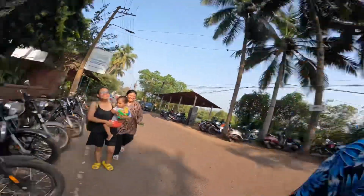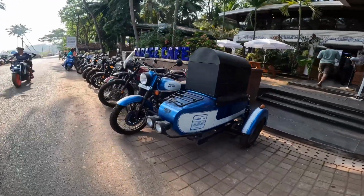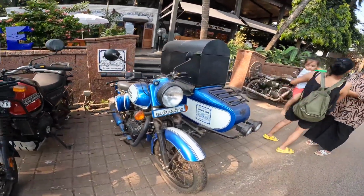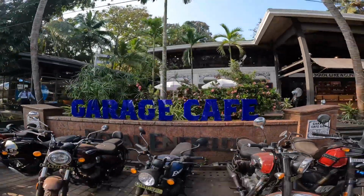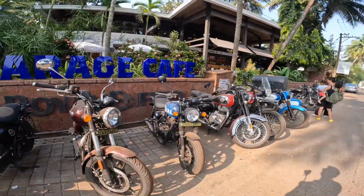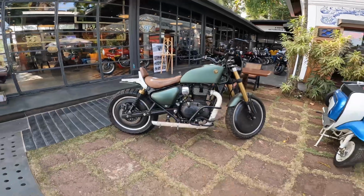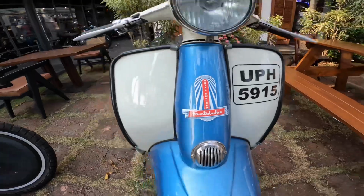I'll show you why. Lots of bikes, and this one, just look at this. One of a kind. And now this is the garage cafe. Actually it's run and maintained by Royal Enfield, and this one is the very famous. So let's go inside. And this is again one of a kind Royal Enfield. This is beautiful. This is the Royal Enfield Fantabulous.